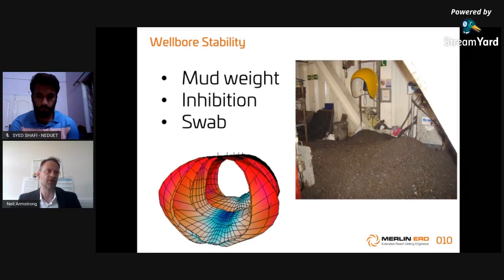So your mud weight might be adequate while drilling, it might be adequate while the pipe's stationary in the hole to maintain a stable wellbore. But then once you start introducing swab pressures, you swab below the stability mud weight and you bring the wellbore in.